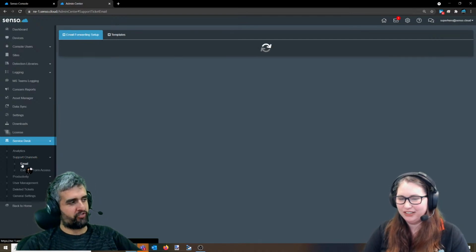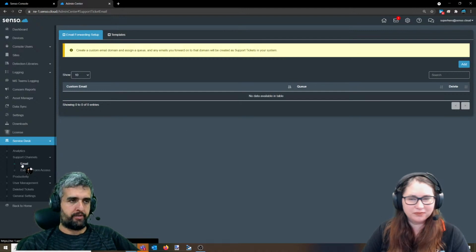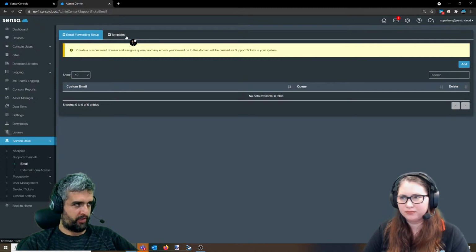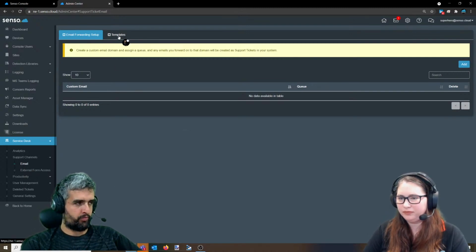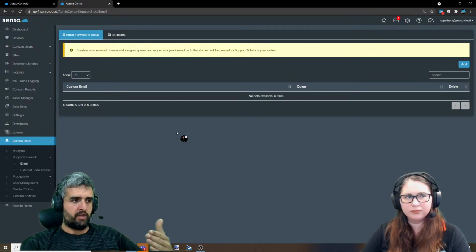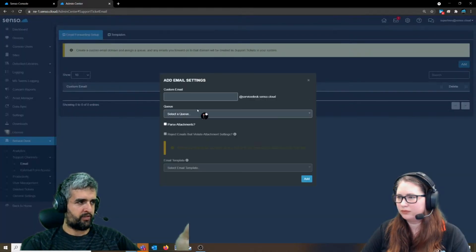So support channels is where you can set up how your end users are going to be able to report tickets to you. There is also a separate section within emails as well to set up templates, which I'm going to touch on in a moment. But with email forwarding setup, you're obviously able to set up your queues, and then you can set up a separate email address for each one of those queues. And I'll show you as an example in here.